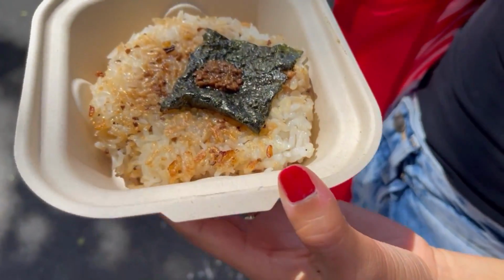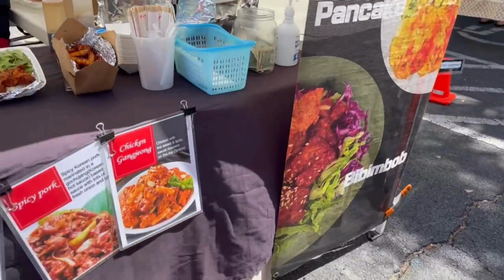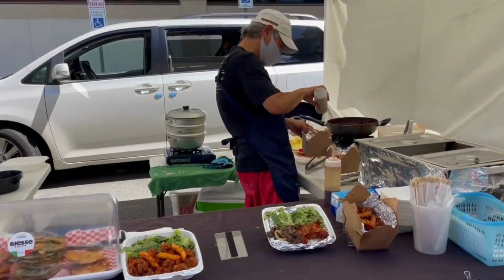It's a little bit expensive, I'm not going to lie, but it's the ultimate fun food experience where you can pick a little bit of this, a little bit of that, try it.